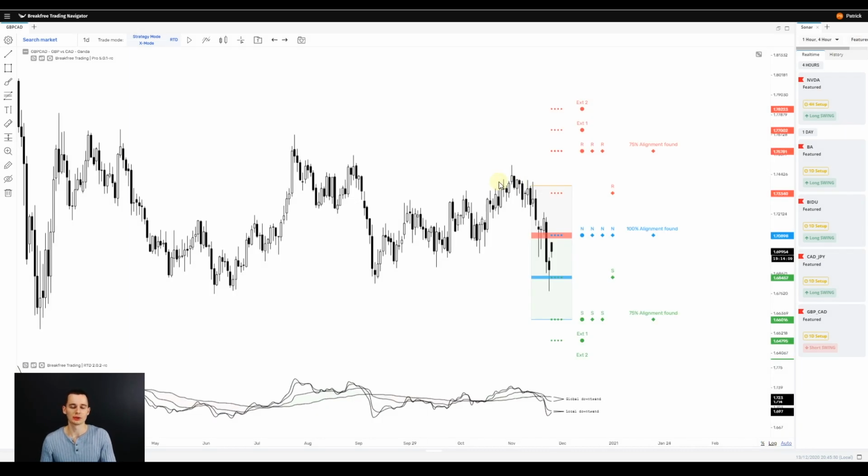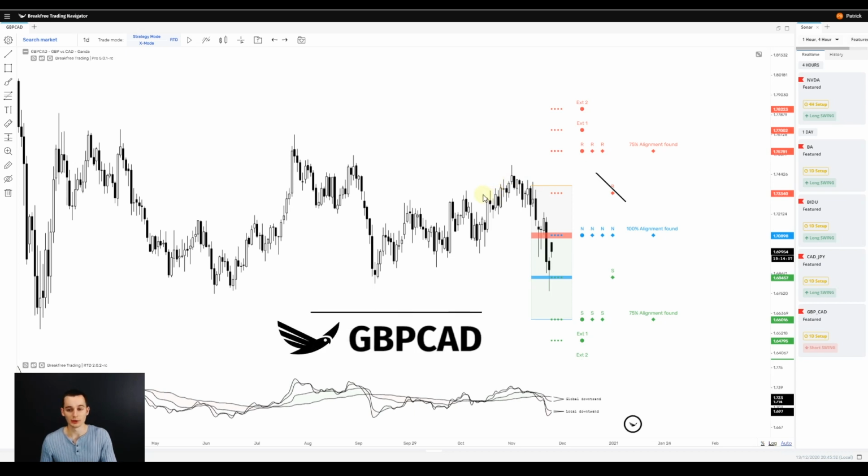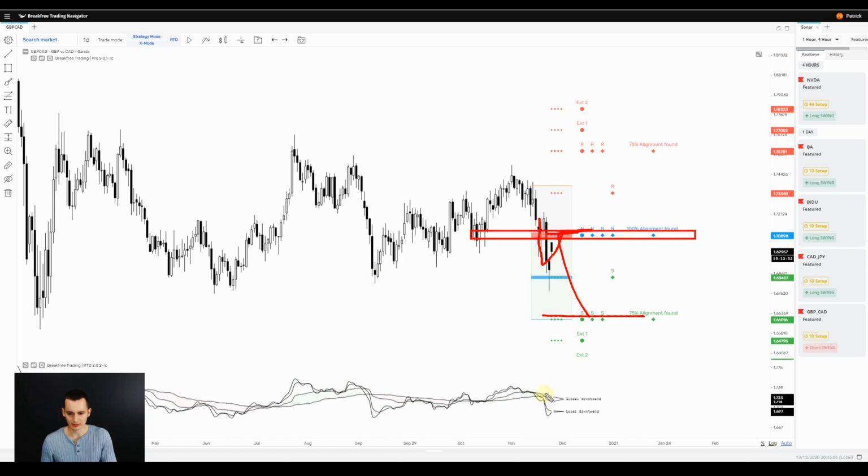Next up, we got a short on GBP CAD. This is also a daily time frame trade, and you can see as well on this one we broke this previous low here. So we got the break, and now we're looking to come up for the retest and then continue down. You can see global just crossed, it's starting to grow. Local had a collapse as well, which is nice. That's what we want to see. And now we're just waiting for the entry here and then taking it down to the support.